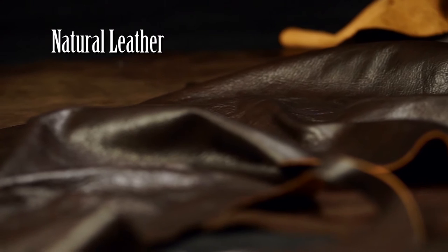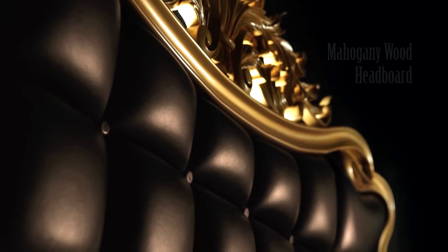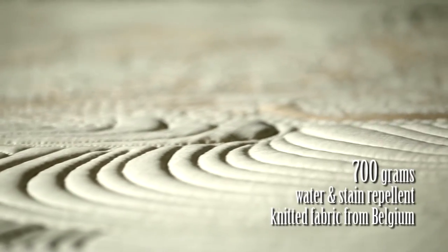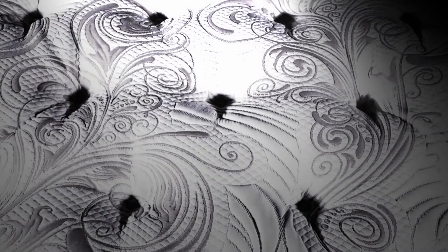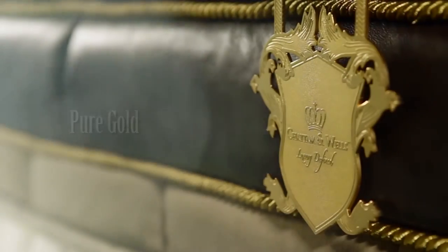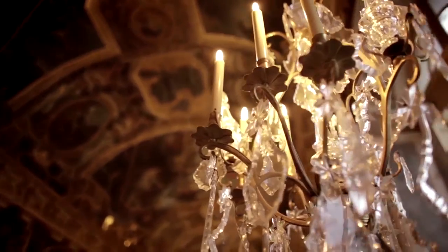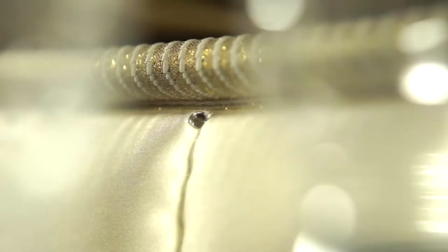The throne becomes more majestic looking when combined with a grand Baroque style mahogany wood headboard, covered with genuine leather and luxurious custom design, 700 grams water and stain repellent knitted fabric from Belgium. It is also embedded with pure gold and embedded finest precision cut Swarovski crystals as a final touch to make the throne look even classier.